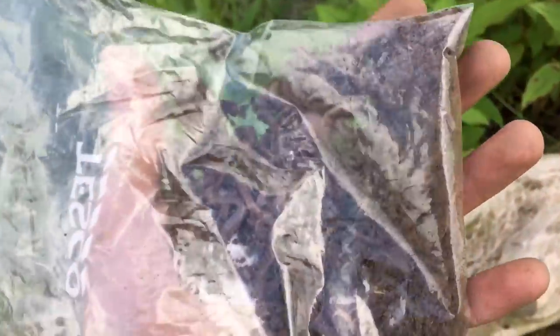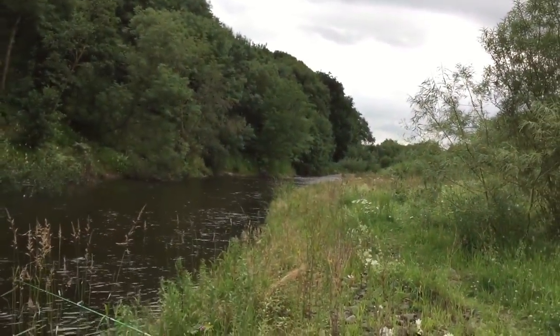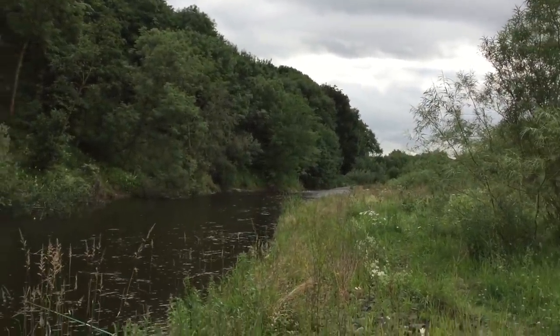So I've just been collecting all these worms. Finally some decent ones. Man, you missed that pheasant, it just flew right by into there.